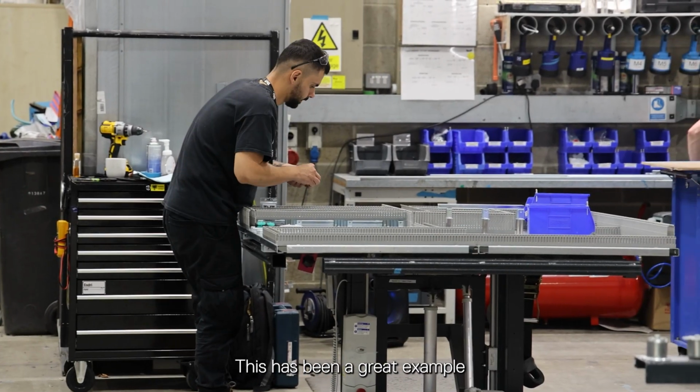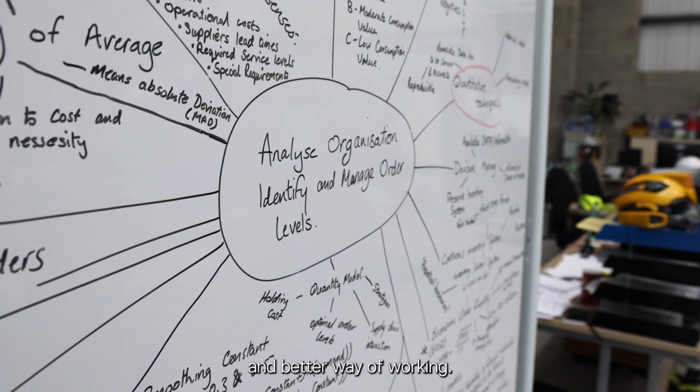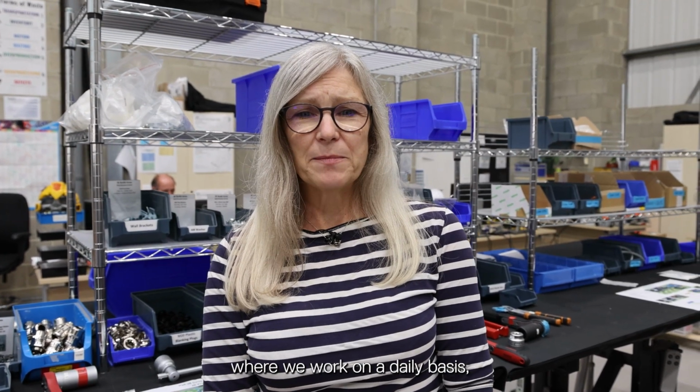This has been a great example of whole systems thinking to create a more sustainable and better way of working. I'm sure that there are all areas of influence that we have throughout the business where we work on a daily basis, where if we put our minds to it, we could all be better, we could all be leaner, we could all be greener, and we could all have a better effect for the bottom line.